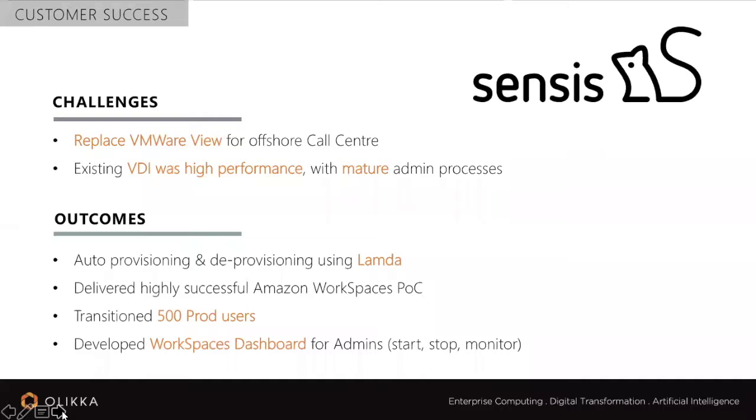This project saw the existing VMware VDI solution decommissioned over time and successfully transitioned into 500 production WorkSpaces users. And these 500 production users were located in 5 different countries in Southeast Asia. So that tells you that depending on where your WorkSpaces users are located, they can still access WorkSpaces from different countries. And another requirement that came from this project was to have a custom dashboard which served 2 purposes.